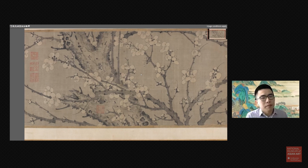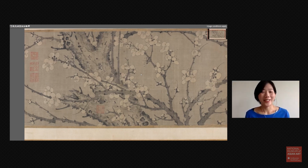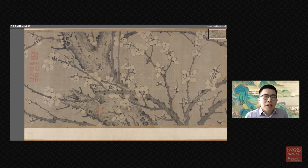Yeah, and we also just have a question about how much this painting is worth. What is the monetary value of this painting? I actually don't know, but I would assume that a painting of this kind, especially one that has passed through the hands of the emperor and a very important collector in the Ming Dynasty, should have been valued a lot, but I don't know exactly how much.